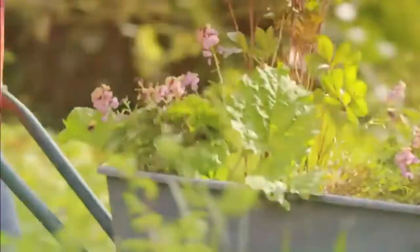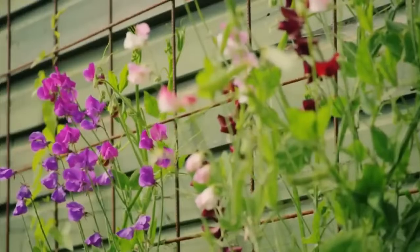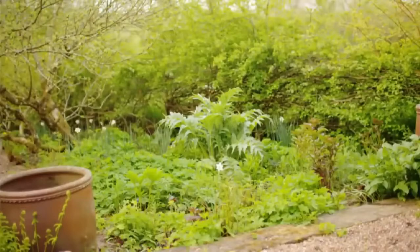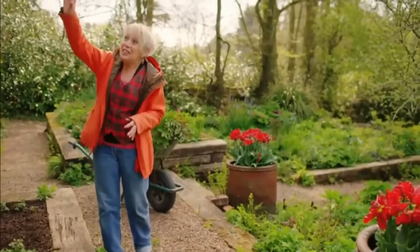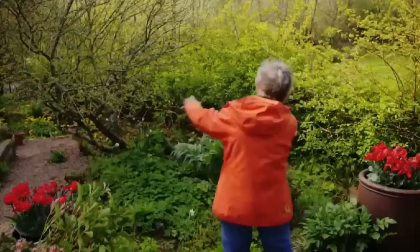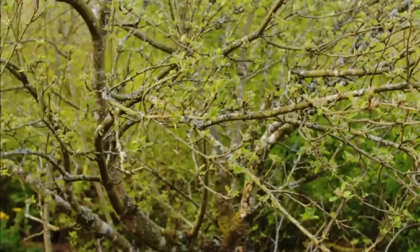Last year, I created a cutting garden here beside the potting shed. But this season, I'm going to try something different. Well, this is a lovely corner of the garden. It's almost sort of secret. You've got the background of the shed here. We grew lots of sweet peas here last year. And then into this big bed with, at the bottom of it, this Discovery apple tree.